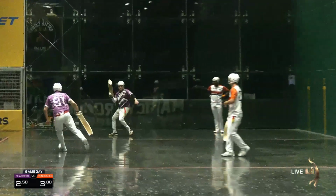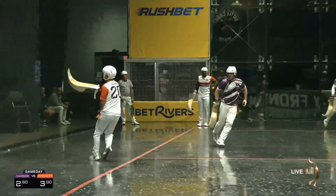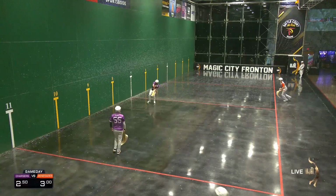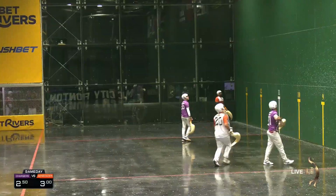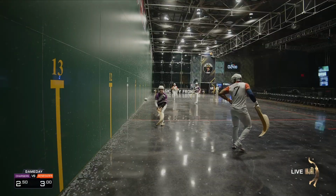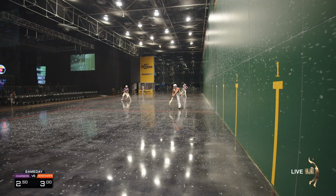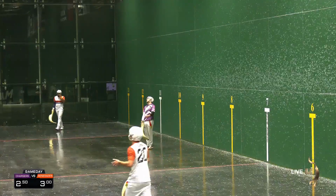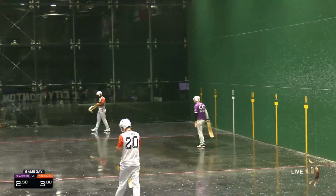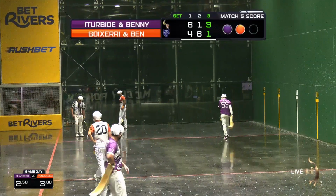Goixerri, split placement. Benny, great read, even better catch the carom. Goixerri's got it on the forehand. Throws it hard. What a catch by Iturbide. This rebote coming way out. Goixerri's there. Low and hard. Benny looking for the almost impossible rebote. He makes the play. 2-all. Will score. What an amazing point played by all 4 players. Goixerri and Ben of the Renegades get their second point.